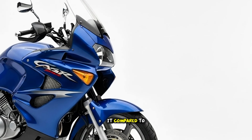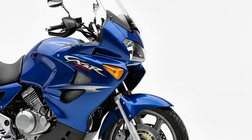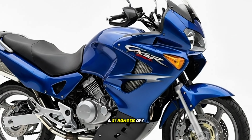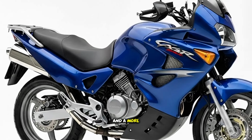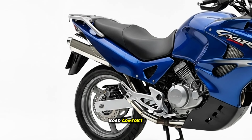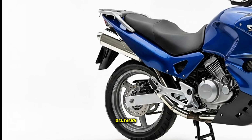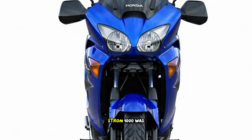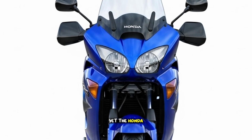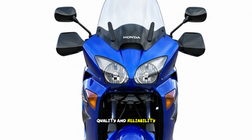Let's see how it compared to rivals of its era. The BMW R1150 GS had a stronger off-road reputation and a more iconic status, but the Varadero offered better on-road comfort and smoother power delivery. The Suzuki V-Strom 1000 was lighter and slightly more affordable, yet the Honda outclassed it in build quality and reliability.